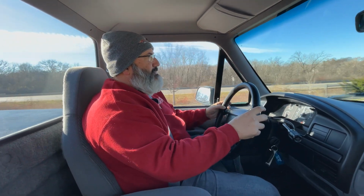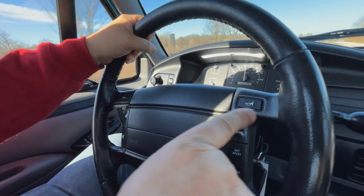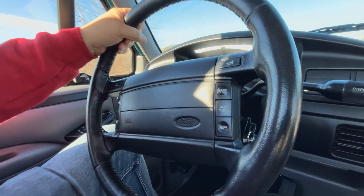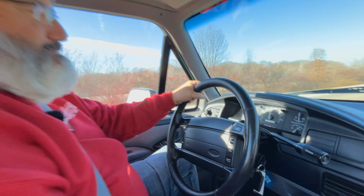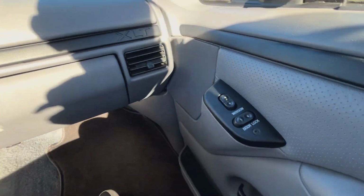Oh, does it? Of course it does. Two horn buttons, and they still look like horns. Oh, they're actual buttons, and they got little horns. And then what else do we have on the steering wheel? Well, we got Cruise-O-Matic control. Cruise-O-Matic. I love saying Cruise-O-Matic. It's really simple, though. Everything works.